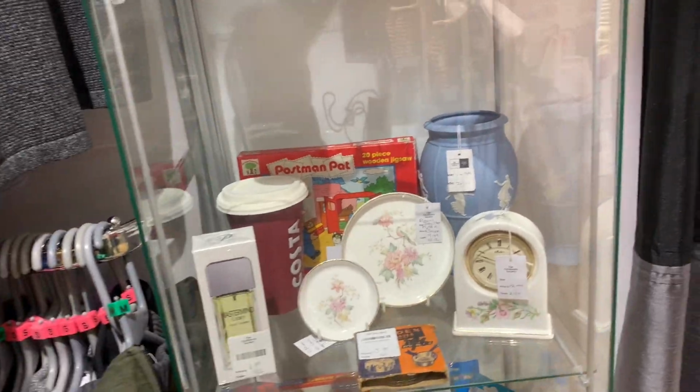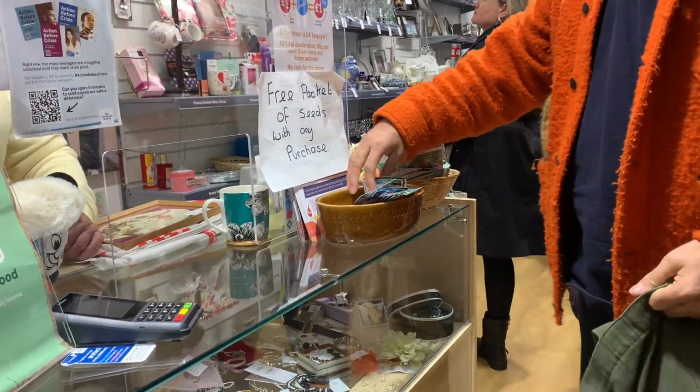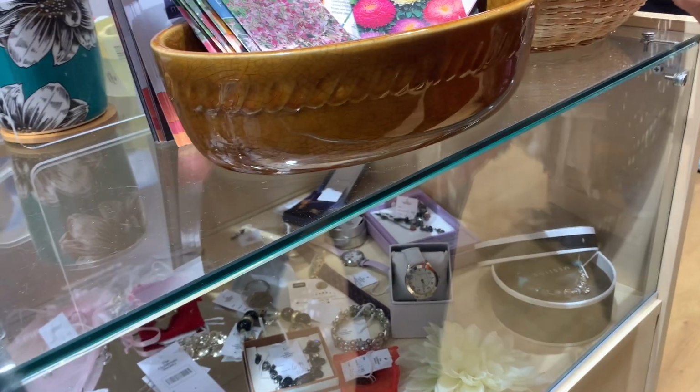Why is there a Costa cup in there? Help yourself to 3 packets of things. Oh, thank you. Dahlias, sweet peas, there's all sorts. Marigold. Nasturtiums, because I can eat them as well.